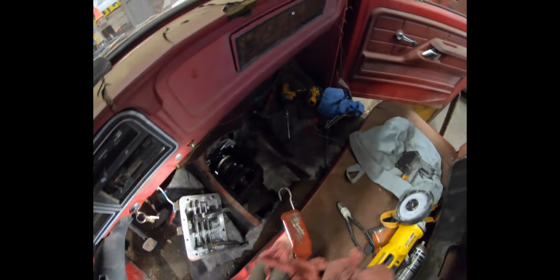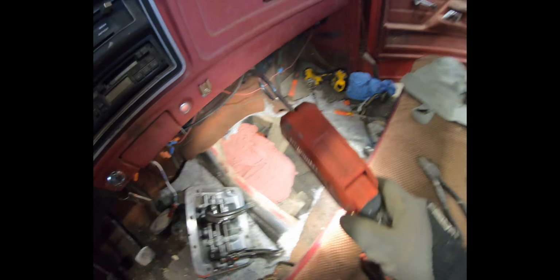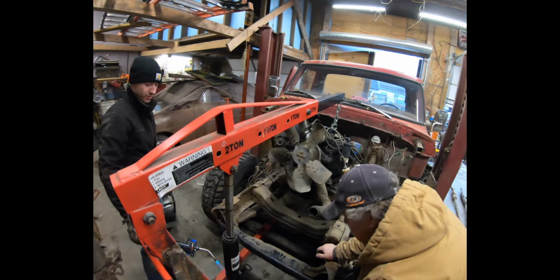Ooh, damn, that's not bad looking. That's still in pretty good shape. At least like a towel to put over it. Yeah, I'll get a cup of towel. Okay. Yep, I got him. So we got the shifter off, just covered it. Pretty good right there.